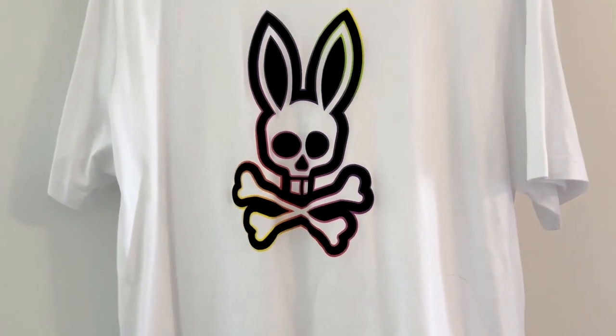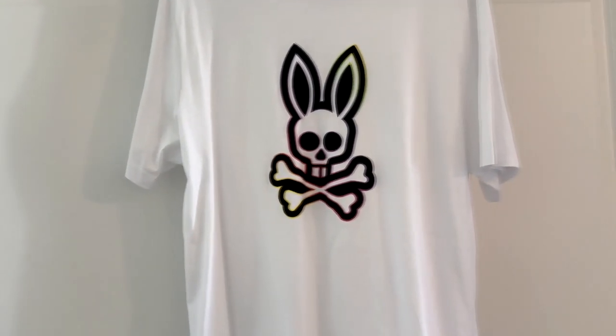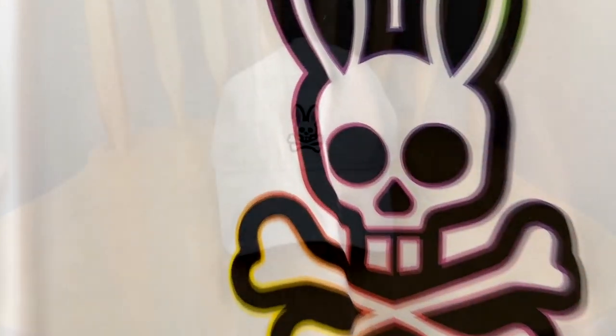Notice also, you can sort of see the light coming through the fabric. And again, this is not cheap fabric. It is a luxury Pima cotton, and it just breathes really well. It lets the air in. It's great to wear in Florida. Super comfortable.